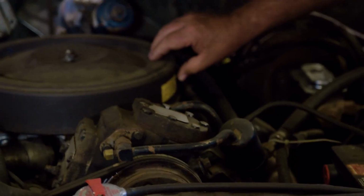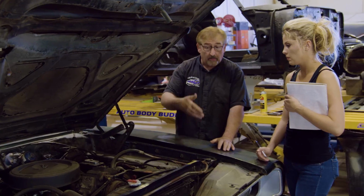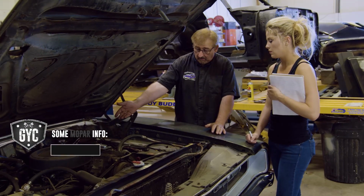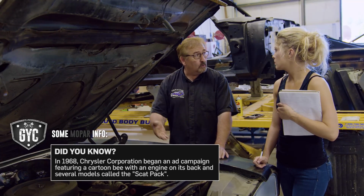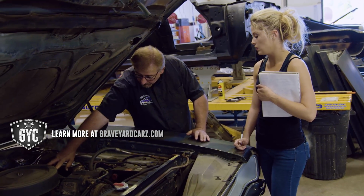What about this label? Yeah, that's the original maintenance sticker for the air cleaner, still intact. So when we do this one or another one like it, another 68 383 that uses the cake pan style air cleaner, if you want to know where to locate that decal, we'll pop up a picture of this car. We'll look at your engine compartments and we'll say, oh look, it's about 3 or 4 inches away from the nipple for the breather.